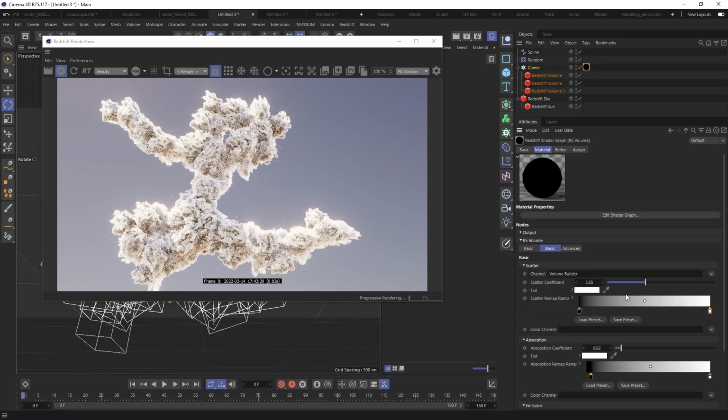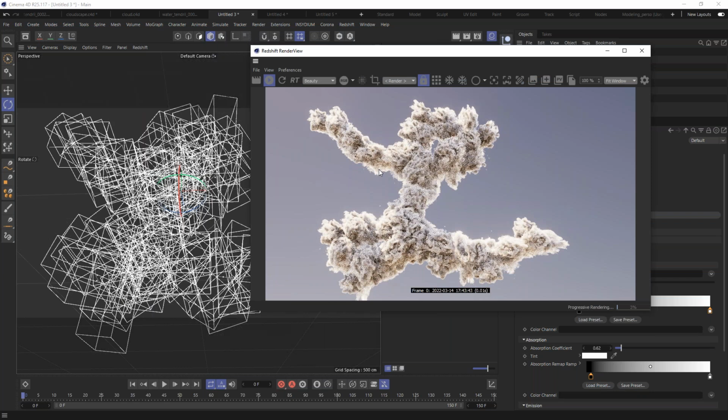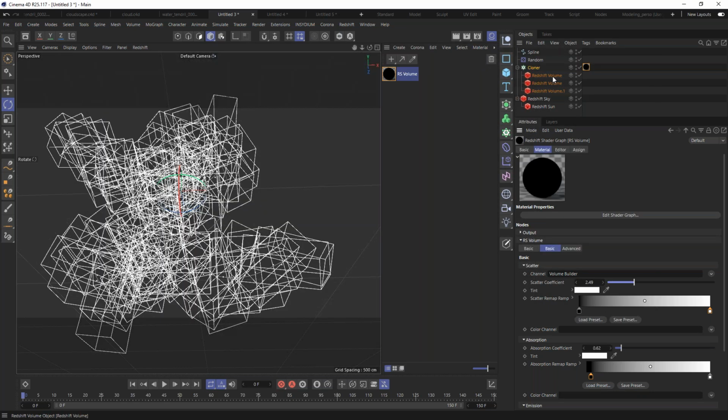Let's go back to here. I'm going to decrease the scatter coefficient like that, so it's going to be denser. And I have made some tests. So yeah, at some point it's going to be very heavy, of course, but I have tried with smaller cloud. I think it was a 4 centimeter voxel cloud, so 1 megabyte per cloud. I was able to create a sea of cloud pretty easily, and the render time were okay. So yeah, that's it for our cloud.